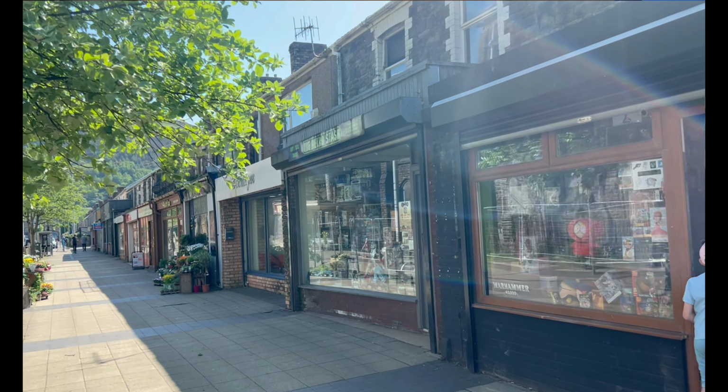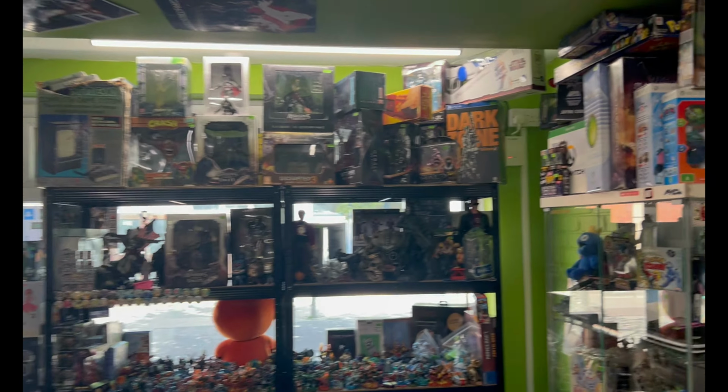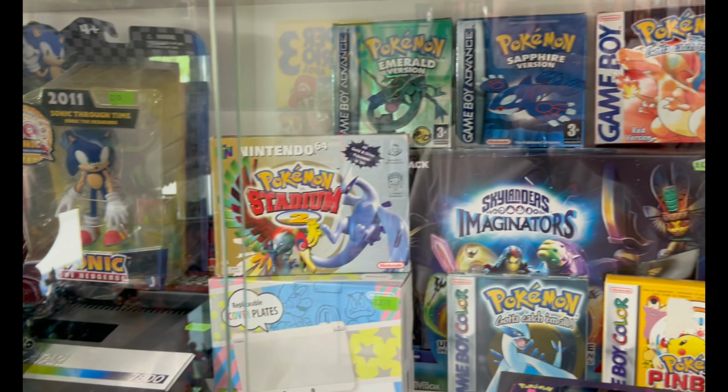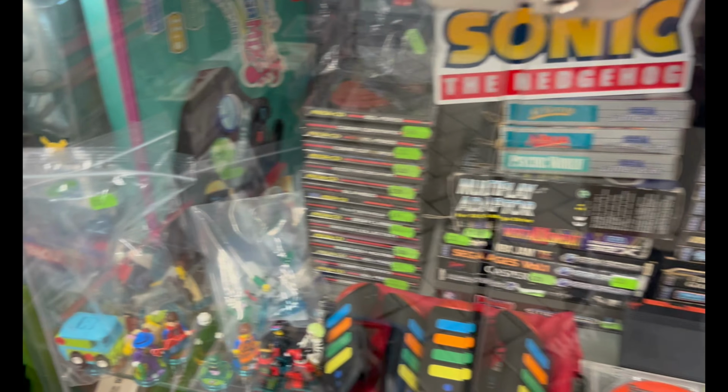Once we'd finished in CX, we headed to Retro Stash. I absolutely love Retro Stash. Great shop, full to the brim of games and toys and comic books and stuff. So yeah, really love visiting this place. I don't get to go here as often as I like. So when I am in Port Talbot and they are open, I'm popping in. Had a good look through the glass cabinets. I'm obviously on a one-track mind at the moment.